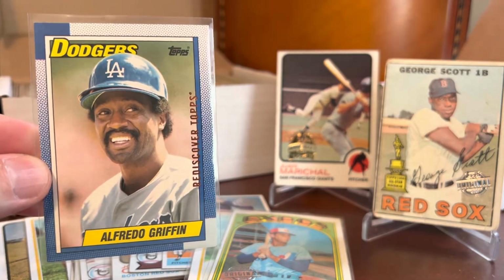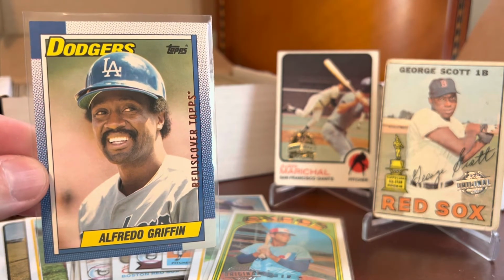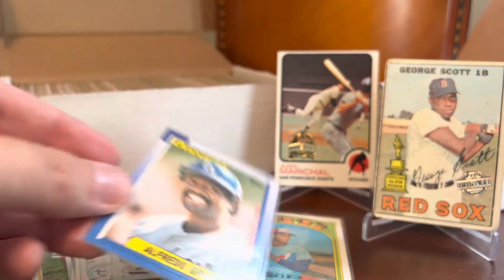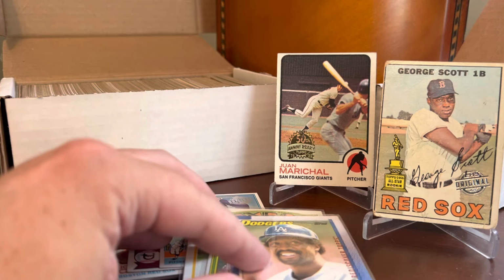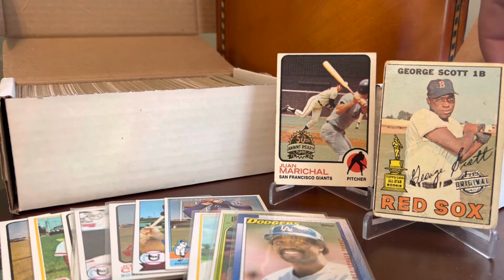Alfredo Griffin is next, and it's very obvious why I picked this one up. I am foolishly working on a 1990 Topps set in all buyback format. So another one will bite the dust there. I don't believe it to be actually a quest that's even possible at this point. However, I'm further along than you might think. So that's a buyback topic for another day as well.